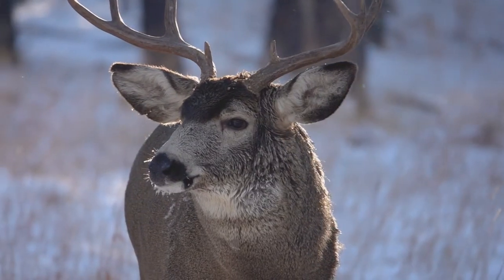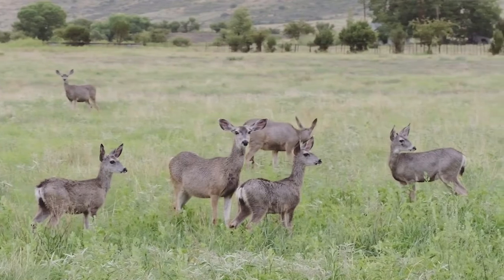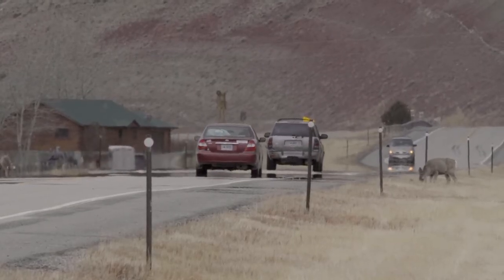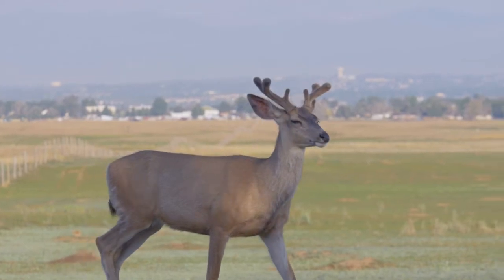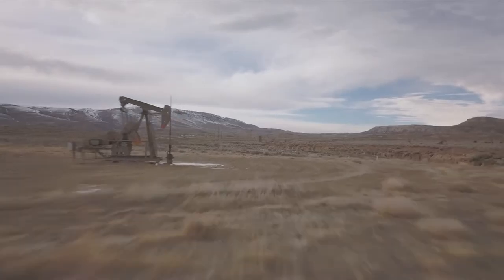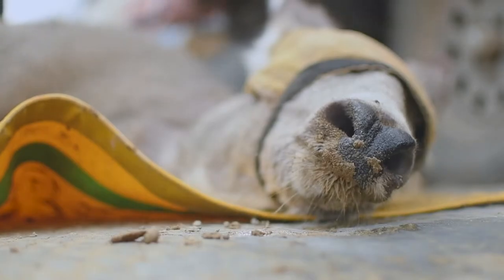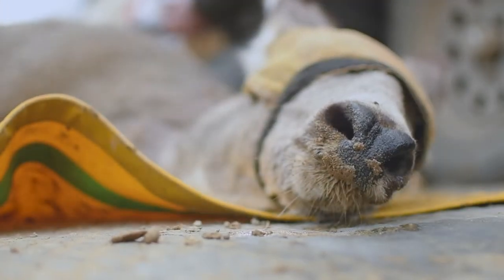These big-eared beauties are an iconic Western species, and over the last 50 years, with an increase in human presence on the land, the population has been in decline. Sam and her colleagues are studying what about an animal's environment determines their survival.